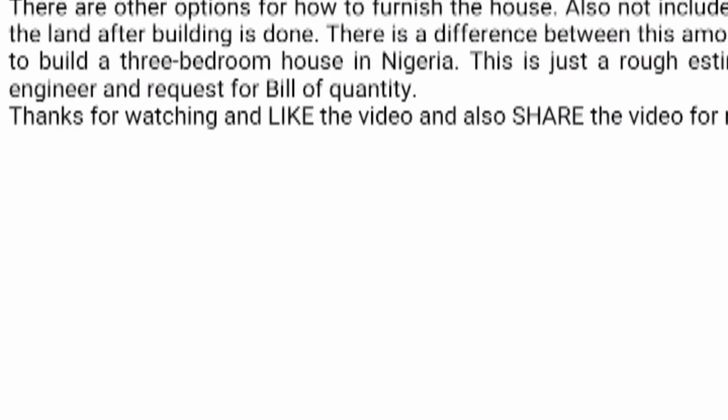Yeah, with the cost of things. Now I know everything has skyrocketed, everything has added money. When it comes to plumbing, which is where I specialize, everything is standing for now. But even at that, with your 6 million naira, you can get yourself a simple three-bedroom house to lay your head on. But if you want it big, then your pocket should tell you.